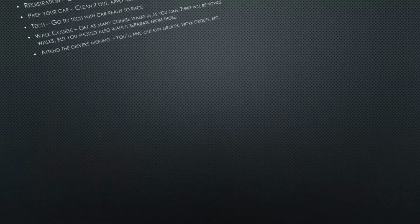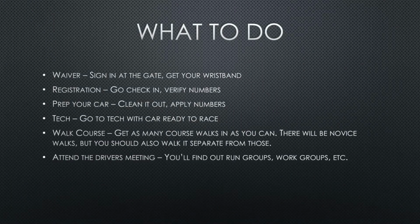So once you get on site, first thing you'll have to do is sign a waiver. Both of our primary sites have site waivers, and at ZMAX there will be a guard at the gate waiting with it. All SCCA events are going to have an event waiver. So after you've signed the gate waiver, you move on and sign the event waiver. You sign it, you get your wristband to let everybody know you signed it, then head on in and find a paddock spot.